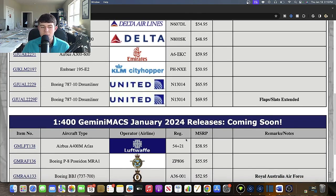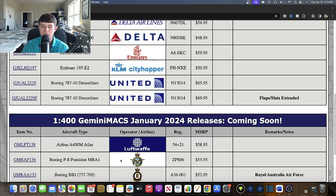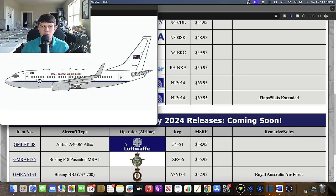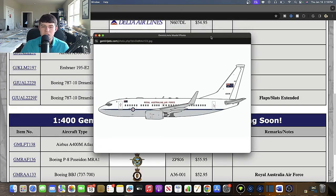And we have a third one, a BBJ 737-700 for the Royal Australian Air Force. So yet another one getting released here for them. Alpha 36001. So looks really great. I love the all white scheme. So they've certainly went to town on these Royal Australia Air Force aircraft over the years, and this one certainly adds to that pile right there. So very cool to see that, and that's a very unique choice right there.